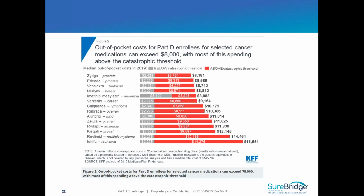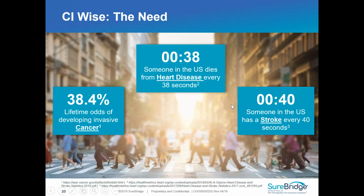with the critical illness. Up here is just out-of-pocket costs for Part D enrollees for selected cancer medications that can exceed $8,000, with most of the spending above the catastrophic threshold. So it's just something to keep in mind when you're talking to your clients: hopefully you don't get cancer, but you are going to have some exposure for most of your senior products. So definitely establishing a need here for critical illness.